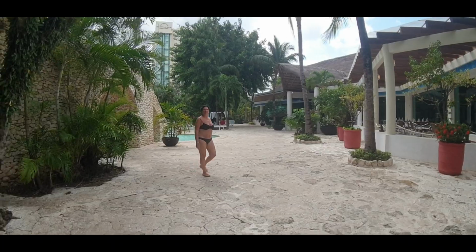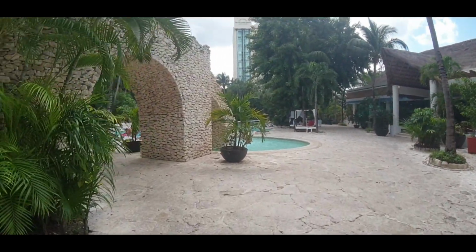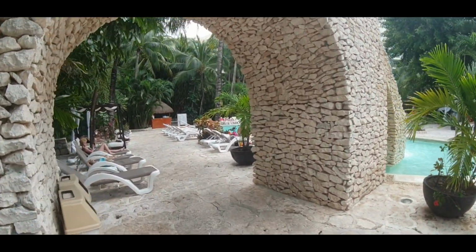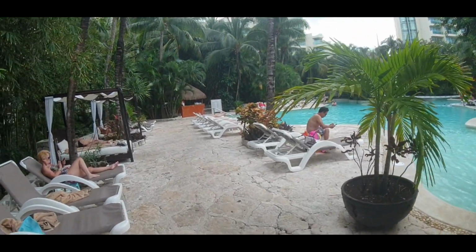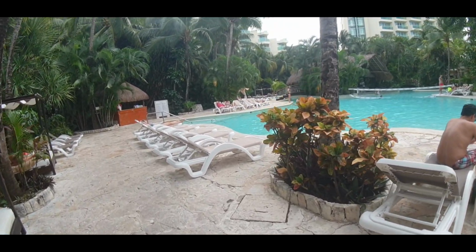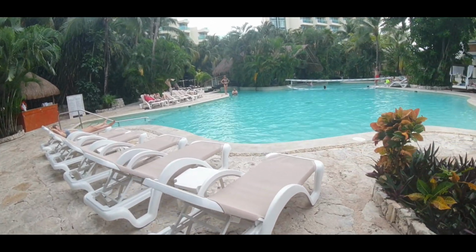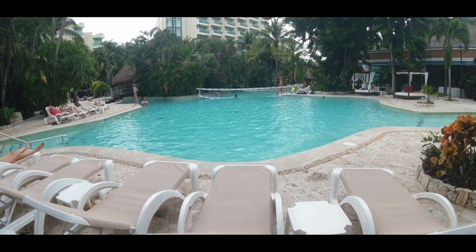So we'll walk through the pool here by the hotel and check this out. The one thing he pointed out, actually there was another guy there doing the little introduction, he pointed out that only about between 30 and 50 guests per day come here from the ships. So it's not a huge turnout on a daily basis. So you'll see here how nice and empty this pool is. There's just a few people here today.